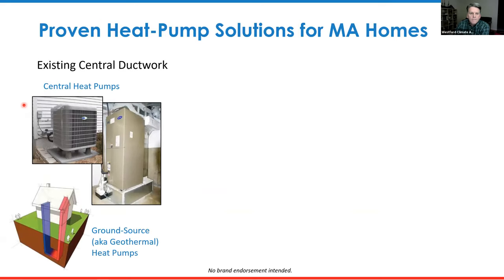And heat pumps are proven, and they're proven in cold climates. I think there was a question in the chat about that. I mean, heat pumps are used in Anchorage, Alaska, so they can heat well, even in cold New England temperatures.